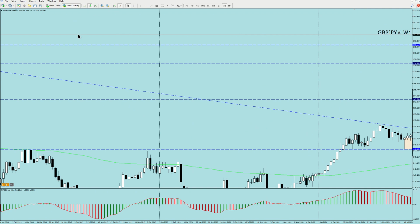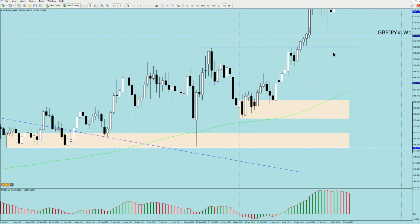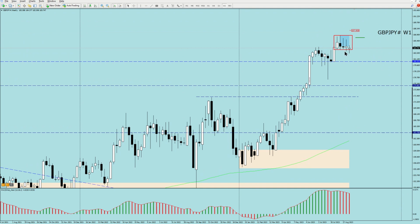So maybe I'll make it closer so you can see it. This bearish engulfing pattern is still intact. Market didn't break out from the pattern. It's still inside. So as you see, there are many efforts trying to break out, but the end of the week is ending in this range.